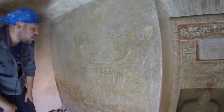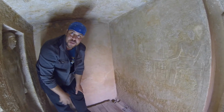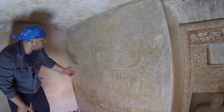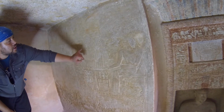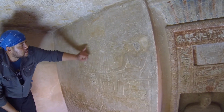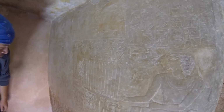And this is like one of the earliest subliminal messages by the system, like the way they could send you these messages through art. So here they show the lines of people bringing the offerings, and then this is the offering table, and then they have here the number. This is the number 1,000. So he received 1,000 deer and 1,000 bulls, 1,000 geese, 1,000 linen, 1,000 alabaster.